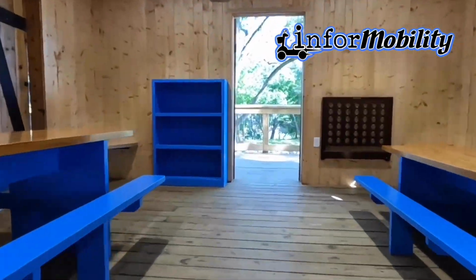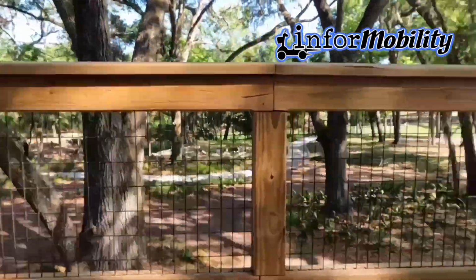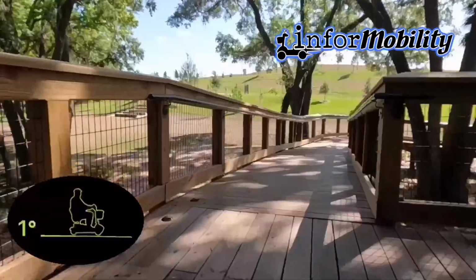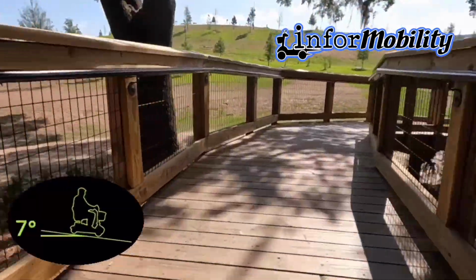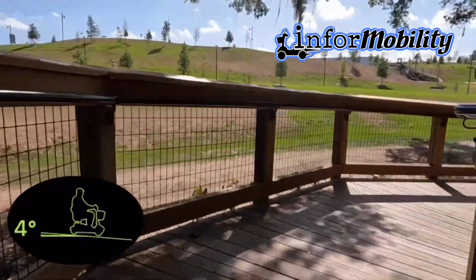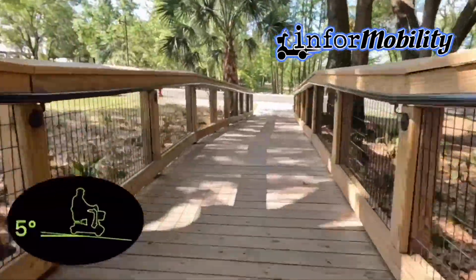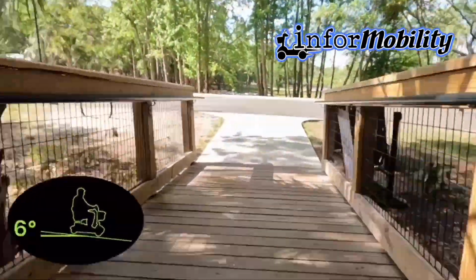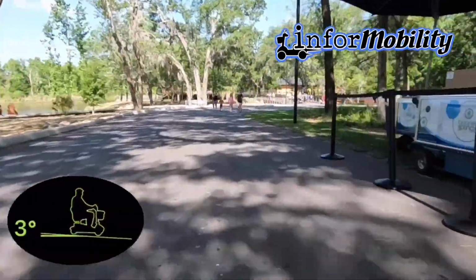Another of the challenges I faced was getting close to some of the park's features, like the lake and the playground area. Some of these areas have steps or sand that make it difficult for a wheelchair or mobility scooter to access. However, the park does offer alternative routes and paths that can be taken to still see all that the park has to offer.